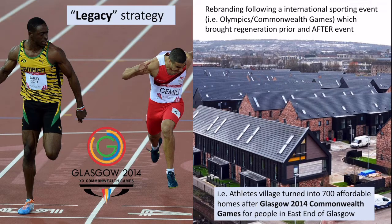So part of the legacy of this Games is to invest in the East End of Glasgow and make changes to make sure it wasn't just one event and then they forgot about that part of it. They call this the legacy, so trying to make sure that they are continuing to develop that area long after the Games are finished.